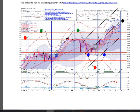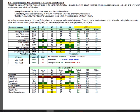I want you to notice that the 200 period moving average is no longer even on the chart here, and that's how strong this move up has been. So more room to the upside. The downside targets of significance right here look like 248-ish, 246, and then 242 on the downside, the bottom of the river. So optimistic about this in the longer term.